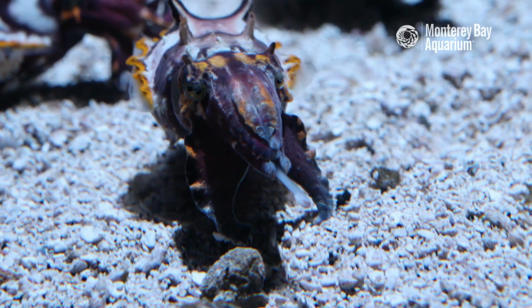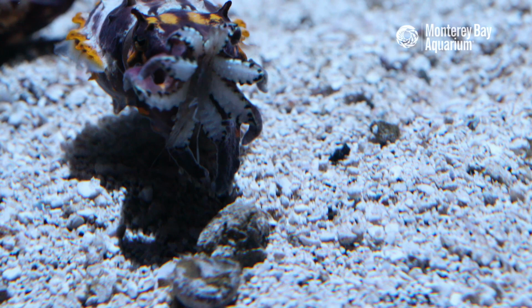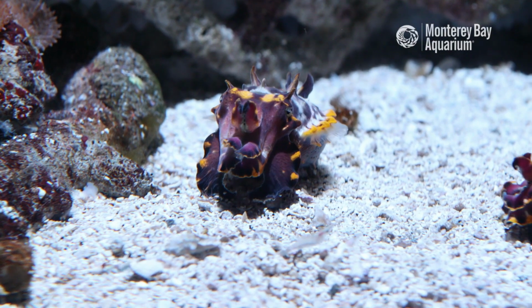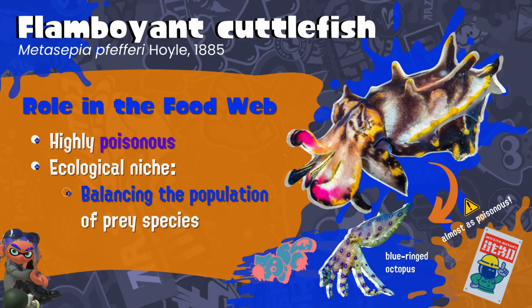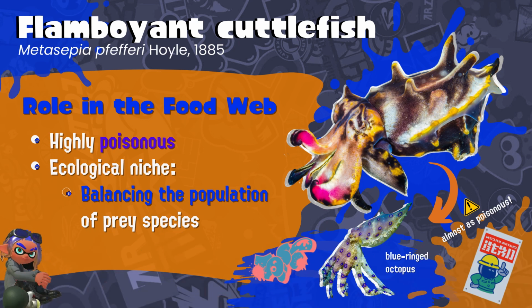The flamboyant cuttlefish is a crabtastic predator to crustaceans and small fishes. Unlike many cephalopods, they have diurnal activity as they hunt for prey during the day, and they use two long and elastic feeding tentacles that can extend around 2 to 3 times its body length to capture prey. They are also highly poisonous, with toxins as lethal as that of a blue-ringed octopus. Because of their predatory nature, their ecological niche can be to regulate the population of these crustaceans and small fishes.